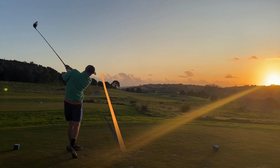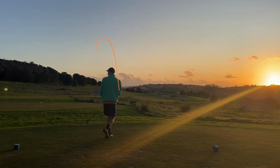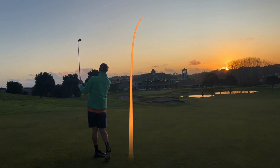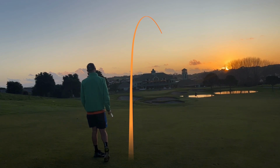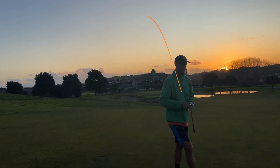Hole 18 here at Gulf Harbour is just a stunning finish to the round, especially at sunset. And hit one of my better drives of the day down the fairway. And after you hit a good fairway, you kind of always flub it or thin it, and that's what I did here with my approach shot. Thankfully, I got a good lie though.